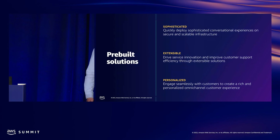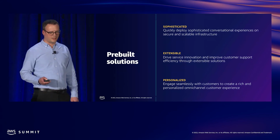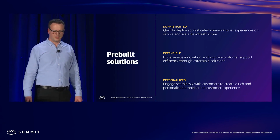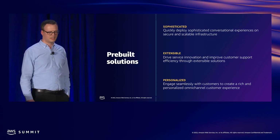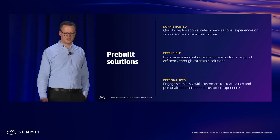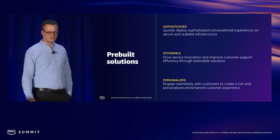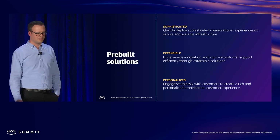All right, so now that the slides are back, we can go through pre-built solutions again really quickly. I know I talked about this, but I'll just go through it again so you can see the slides. So getting started with pre-built solutions is really easy. They're ready conversational experiences that you can deploy with one click into your AWS account, giving you access to some of the most common use cases. These are extensible, so once you've tried them and want to adapt them to your customer needs, you can easily deploy them across your channel of choice. You can personalize these by adding business logic for customer profiles and provide rich omni-channel experiences.